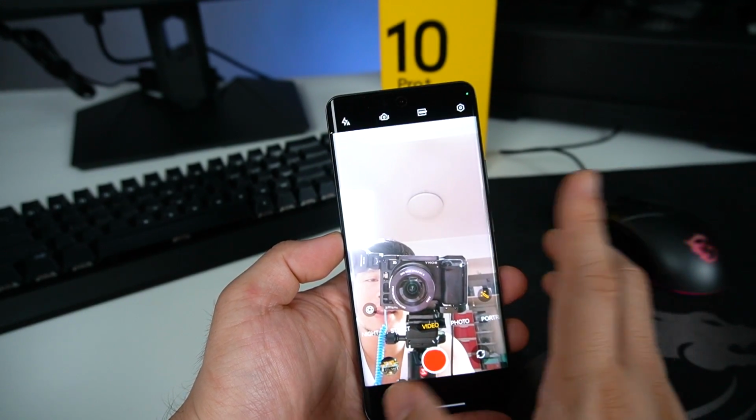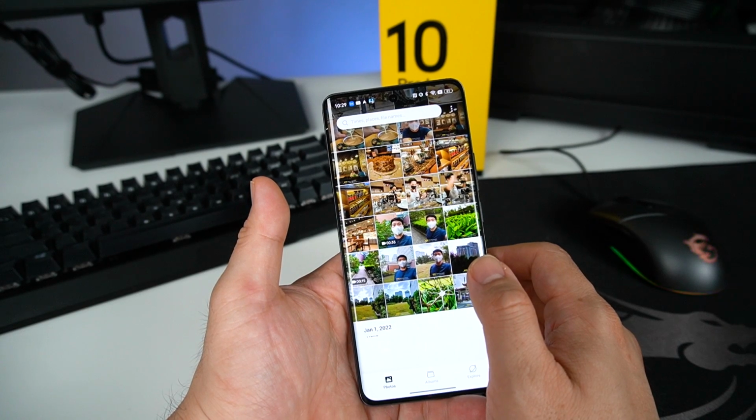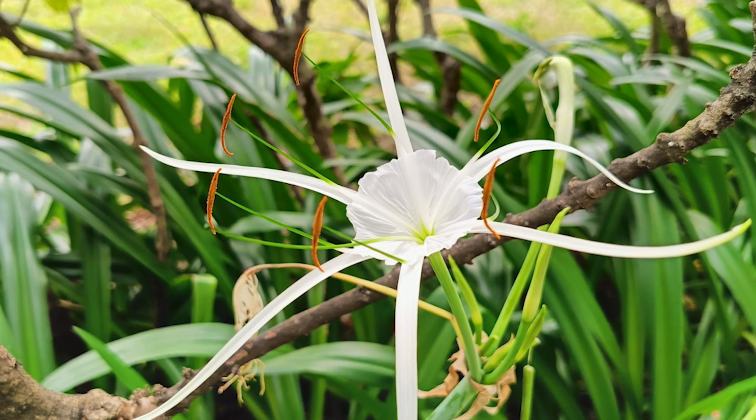And sa harap niya is just a 1080p and 30fps. And nilabas ko naman tong phone na ito outdoors with a lot of expectation, dahil si Realme 9 Pro Plus is definitely one of my favorite cameras. And this one was equally nice as well. Some of these shots, makukuha natin, ang ganda ng picture.